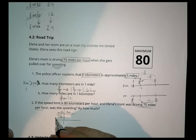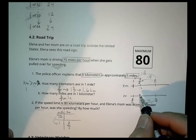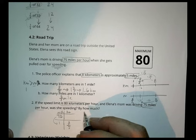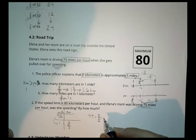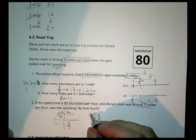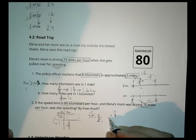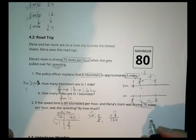Okay, so let's get this here. We know that going 1 mile per hour is the same as 8/5 kilometers per hour. We found that out here. So working back the other way, we're going to multiply 75 times 8/5 to find out how many kilometers per hour she's going. So this reduces to 1 and 15. So I end up with 15 times 8, which is 120. So she's going 120 kilometers per hour.